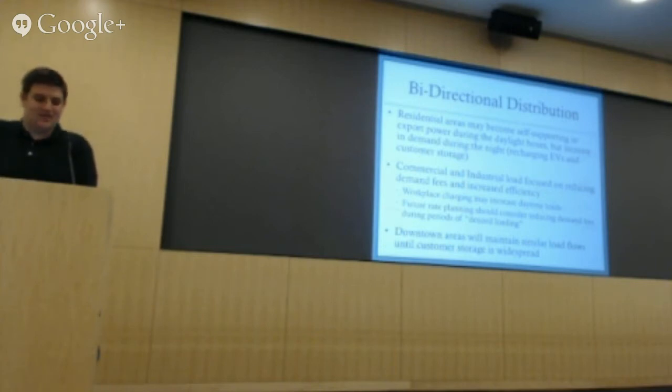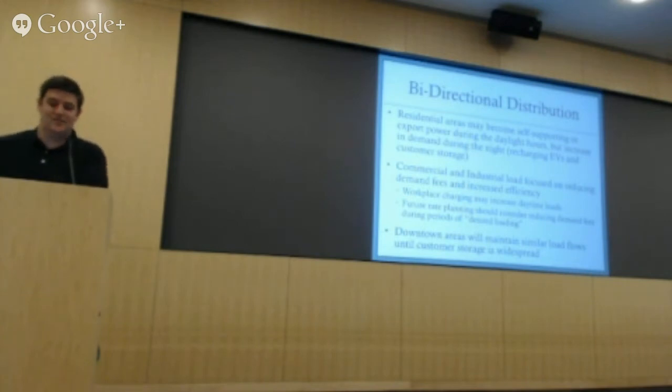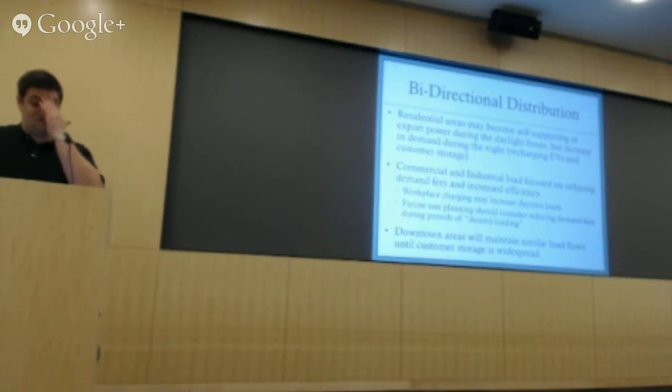So they actually may end up having it where residential areas will feed out to commercial and industrial, where they'll charge customer EVs. We're going to talk a little bit more about loading and what it means to have a lot of solar and stuff like that. But basically commercial is all about reducing their costs to the utility. So increasing their efficiency and reducing demand fees is going to be a really big deal.